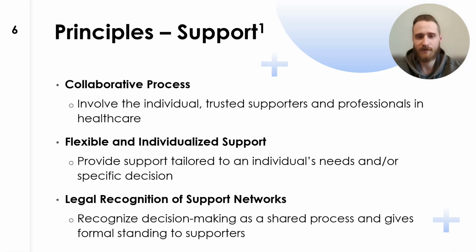For the principles that are related to support, one is that it's a collaborative process, so that'll involve the individual as well as any of their trusted supporters and the professionals that are involved in their care. The next principle is flexible and individualized support, which is just a way of providing support that's tailored to an individual's needs or their specific decision. And the last principle is the legal recognition of supported networks. That just recognizes decision making as a shared process and gives formal standing to the supporters for the individual.